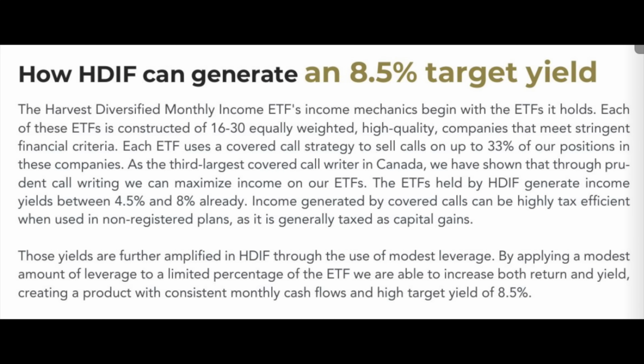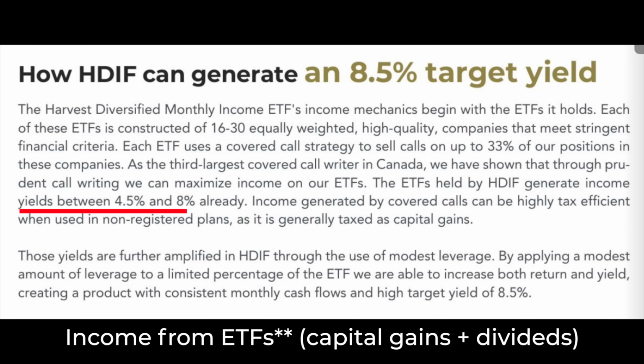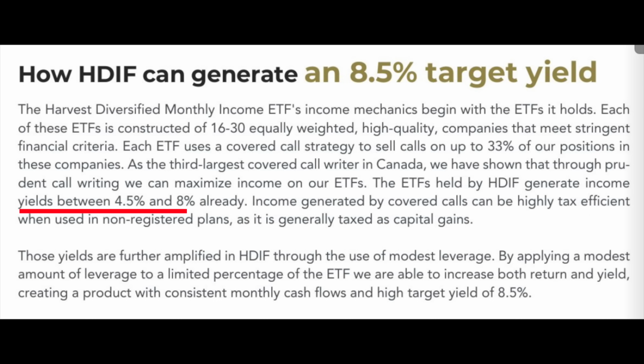And here's a fascinating slide that talks about how HDIF generates an 8.5% yield, because you may be thinking, wow, that's really high. Well, to skim through this, they say here that dividends alone, from their various holdings, the 90 stocks that they own, typically generate anywhere between 4 and 8%. That's a little bit high if you ask me. But what they do is they write covered calls, again, up to 33% of the positions or securities that they have. That can generate additional premium and essentially boost the yield.